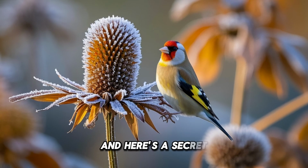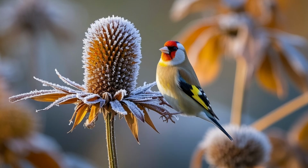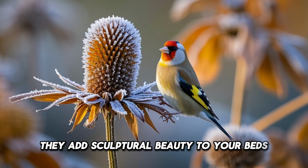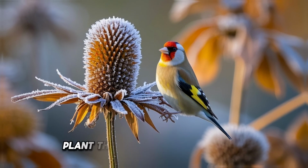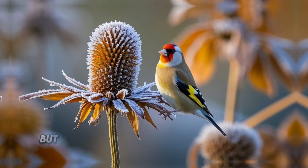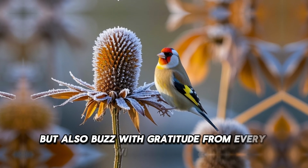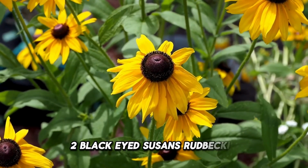And here's a secret. Leave the dried seed heads standing through fall and winter. They add sculptural beauty to your beds and give birds a natural snack bar when food is scarce. Plant them now, and come spring, your garden will not only burst with color, but also buzz with gratitude from every winged visitor.